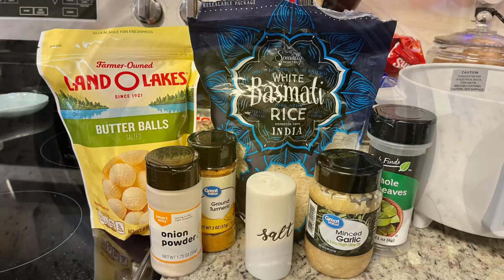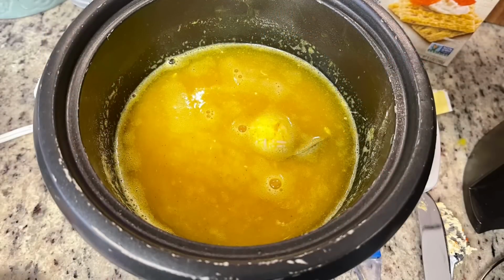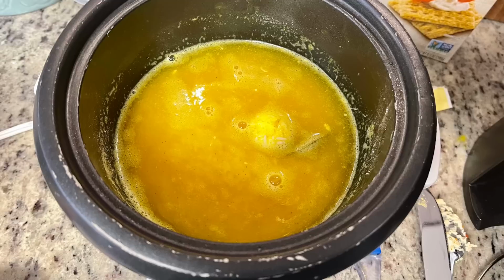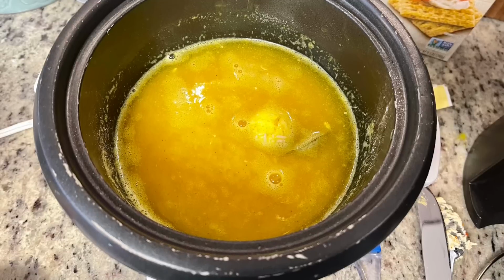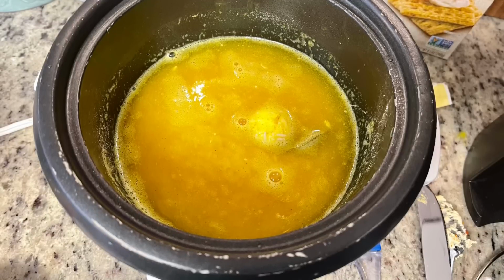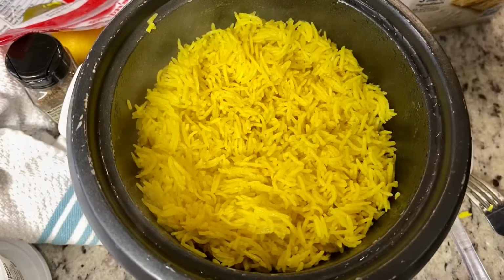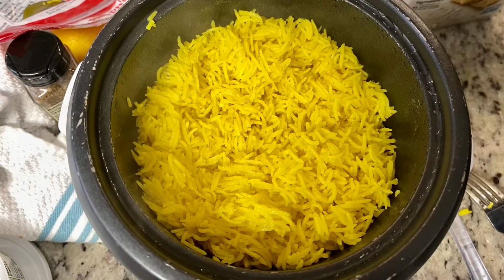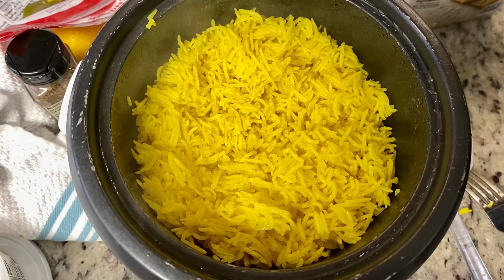So I rinsed the basmati rice in a fine mesh strainer under cool water really, really well until the water ran clear. Added it to the rice cooker, added the rest of the ingredients, covered it with a lid, and then turned the rice cooker on. Once it was done, I let it sit for about 5 minutes before taking the lid off, and then I took the lid off and just fluffed it up with a fork.